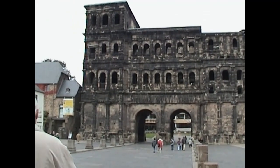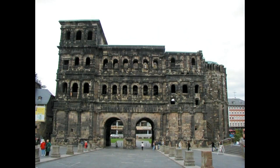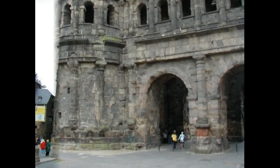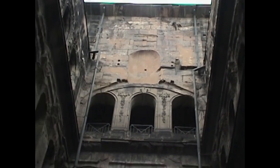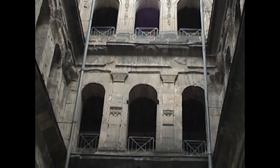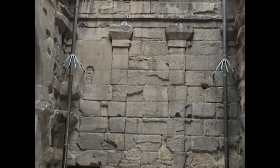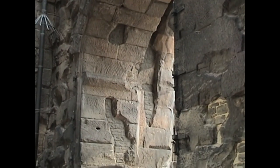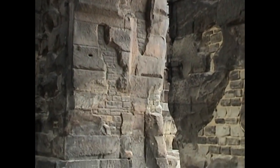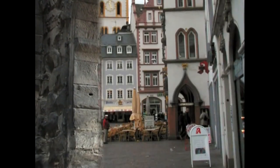This is the one remaining Roman gate to the city. It is now called the Black Gate because it has turned black over time. The view of the interior of the Roman portal. I'm taking this view just to show how thick the walls were and the metal hinges upon which gates undoubtedly hung.